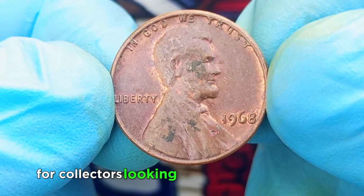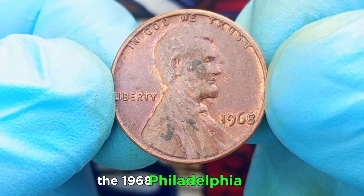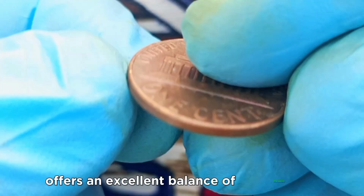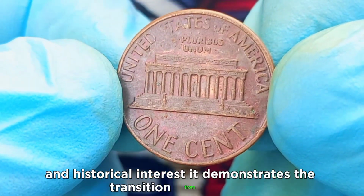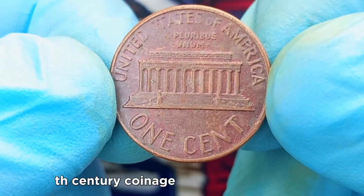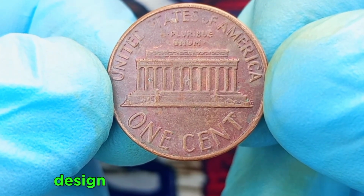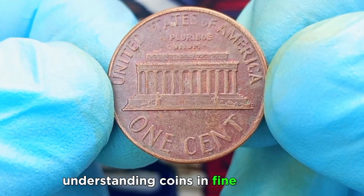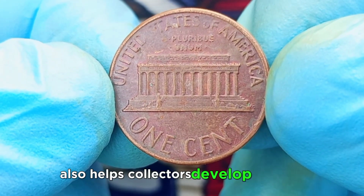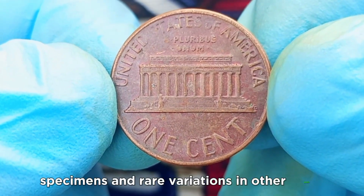For collectors looking to expand their Lincoln cent collection, the 1968 Philadelphia cent offers an excellent balance of affordability and historical interest. It demonstrates the transition from mid-20th century coinage to modern practices, and allows collectors to study wear patterns, design details, and mint characteristics. Understanding coins in fine condition also helps collectors develop skills to identify higher-grade specimens and rare variations in other years.